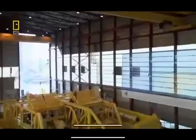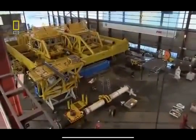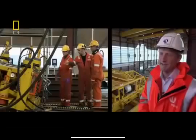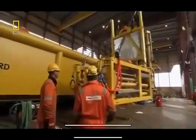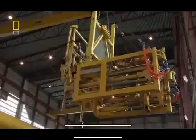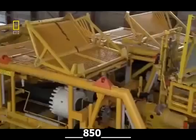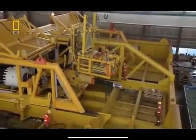But before any of this work can be done, the systems must be tested. Thomas Berndt is the subsea manager. We are testing and testing and testing here, and when we leave this hole, we are 100% sure that this connection will be tight when we come offshore. There won't be any leakage. A leakage offshore at 850 meters with large volumes of gas is a disaster, which we have to avoid.